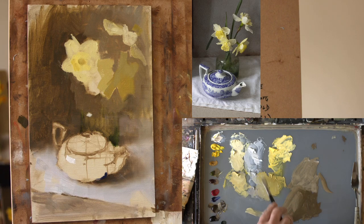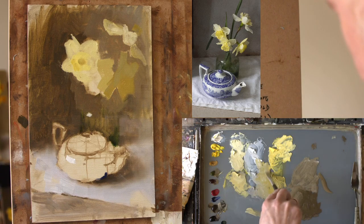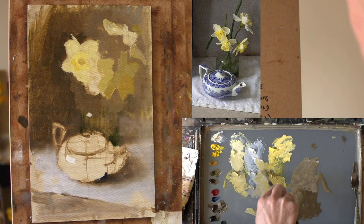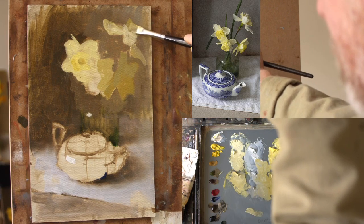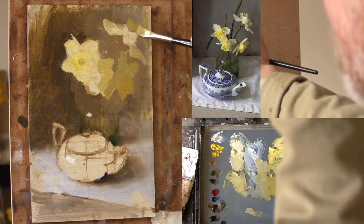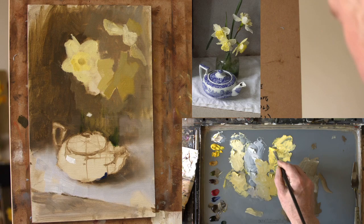So you see how I'm going between, this is what I was talking about, the chroma. I'm going between this one and this one to drop the chroma in some parts a little bit. I could raise the value a bit too, go up, down, sideways, in between all of these to try and get some of these. I'm still not trying to paint the thing, I'm not trying to paint the flowers, I'm just trying to paint shapes. If I can make the shapes work, then I quite often find that I don't need to do an awful lot more.